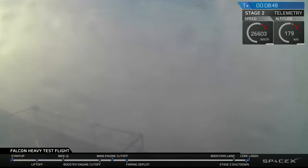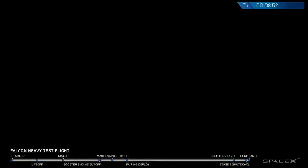Stage 2, nominal parking orbit insertion. So it looks like that landing is happening at the moment. We have lost signal. We're hoping that signal comes back shortly. Oh, man. As Michael mentioned earlier, with the vibrations of the rocket and how it shakes up the cameras that are on the drone ship, sometimes we do lose signal or it shakes up the antennas.